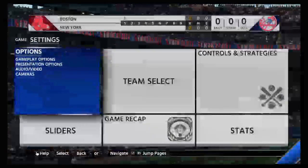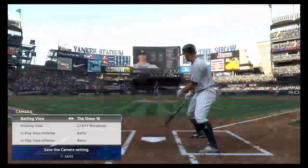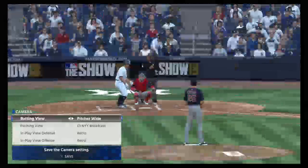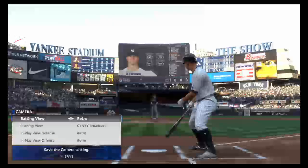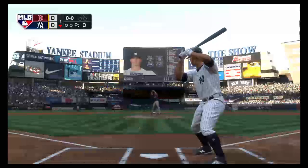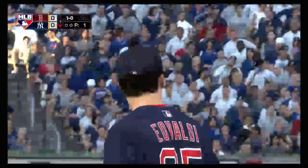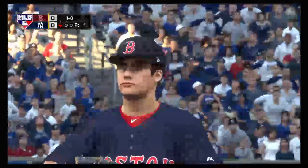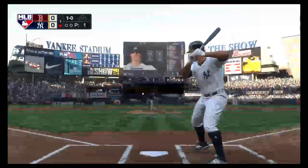Here comes Brett Gardner now as he'll lead things off in the home first. Left fielder. Brett Gardner. First pitch of the at-bat. And there's a pitch that just misses the inside corner. Now the 1-0. Misses, ball 2.